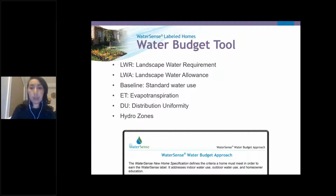Here I wanted to put out some terminology that we will be using as we walk through the tool. We'll refer to our landscape water requirement, which is pretty straightforward: how much water the plants or the landscape that you're putting out will need in order to thrive. Then we have the landscape water allowance, which is what the tool will allow you to use so that you're using that amount of water in an efficient way, but also naturally achieving that requirement so that the landscape continues to thrive. We also have a baseline, which we'll talk about more, including how the baseline is defined. Basically it's the standard to which we are comparing the projects.